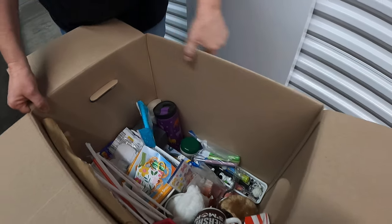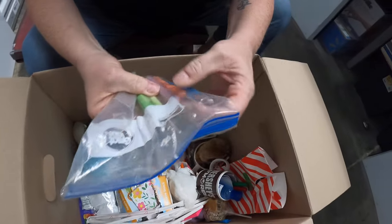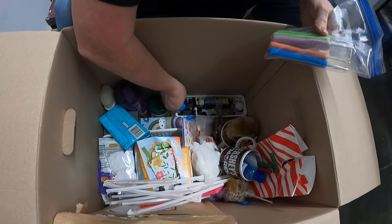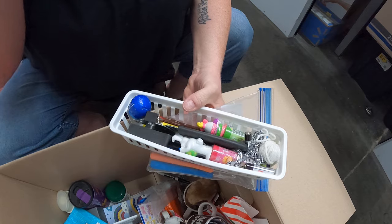Can I put this down? Yeah. Look at, you see what these are? Oh. These are crochet hooks. Man, we are on the right track today. Oh my goodness. You guys. See, this is what I smell.